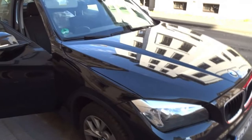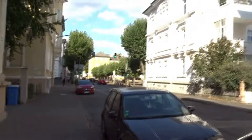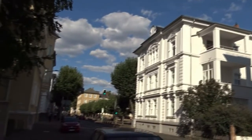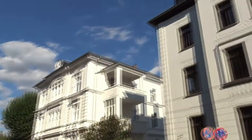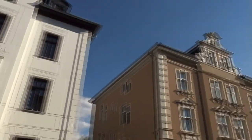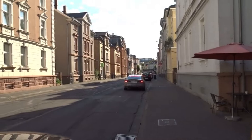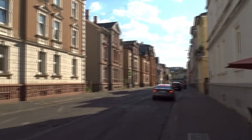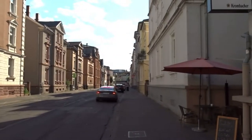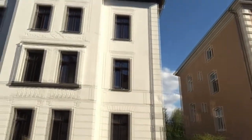Okay guys, so today I'm testing out my new camera. I recently just got a camera, so I'm gonna be trying it out for vlogs, videography, photography, you name it. We're starting off small. I'd like to show you Ludwigstrasse. I don't know what this street is for, but yeah, there's a lot of entertainment on this street, Ludwigstrasse.